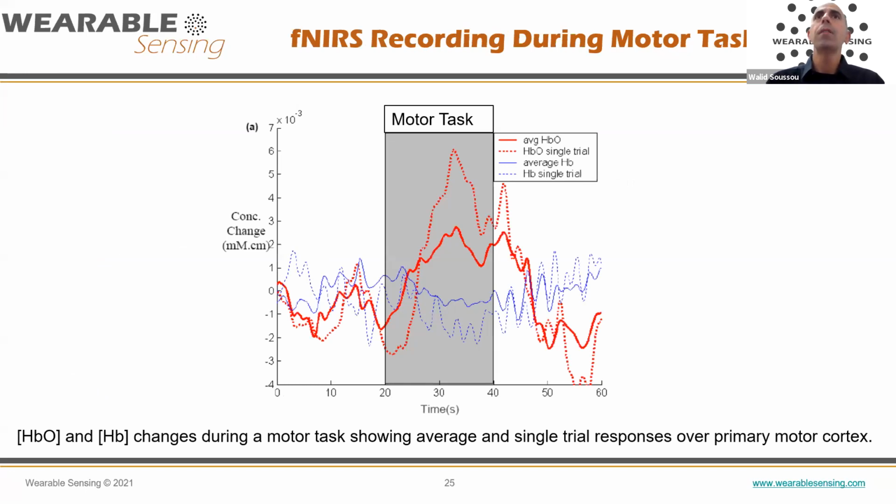Here's an example of an fNIR measurement. Here in the gray bar, the person is asked to do a motor task, typically finger tapping or hand clenching, and you can see the average oxygenated hemoglobin goes up, averaged over several trials. Here's a single trial, and conversely, you can see the deoxygenated hemoglobin concentration go down.